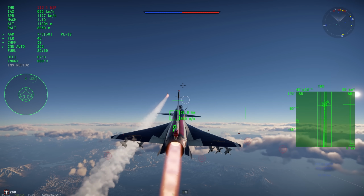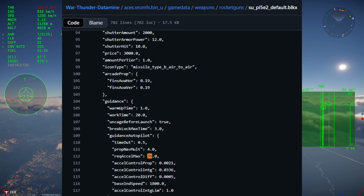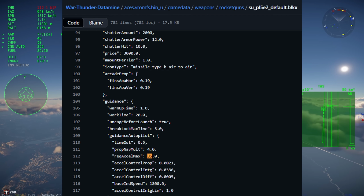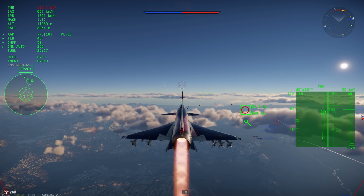PL-8B to be better. But just so you know, the PL-5E2 is now 35 Gs, unlike the 30 Gs of the PL-5, C and B before that, and it has FOV IRCCM gate width, like the R-73 and the Magic 2.